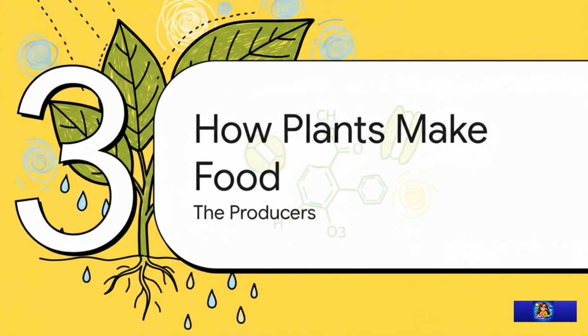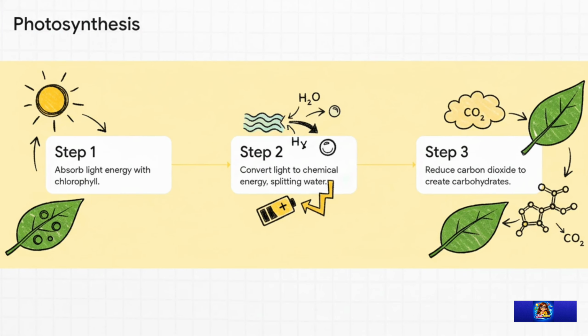All right, let's start with those amazing producers, the autotrophs. How in the world does a plant just create a meal out of thin air using nothing but sunlight and water? Let's break it down. Well, it's all about the magic of photosynthesis, and it really happens in 3 main steps. First, the green stuff in the leaves, chlorophyll, grabs hold of sunlight.